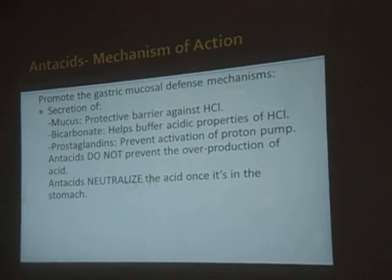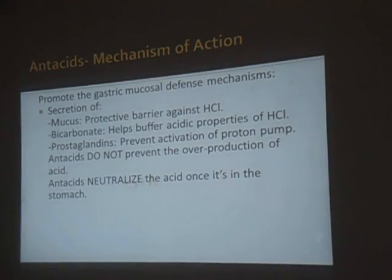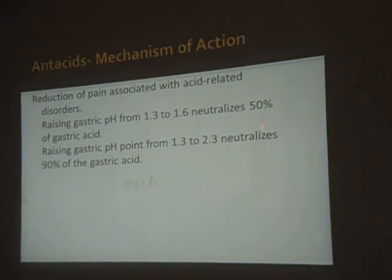Antacids do not prevent this overproduction. They are not involved in any mechanisms where acid production is taking place. Is it clear? They are only acting as a protective agent, which means their effect can be short term. So antacids neutralize the acid once it is in the stomach. Antacids raise the pH from 1.3 to 1.6. That may sound very small, but it will suppress the acid secretion.